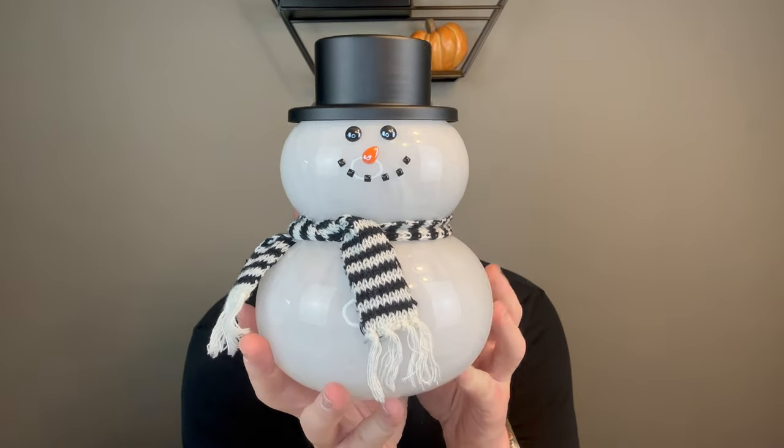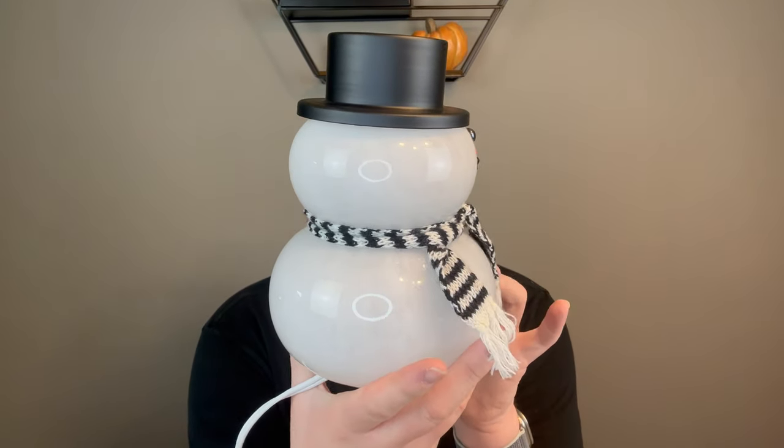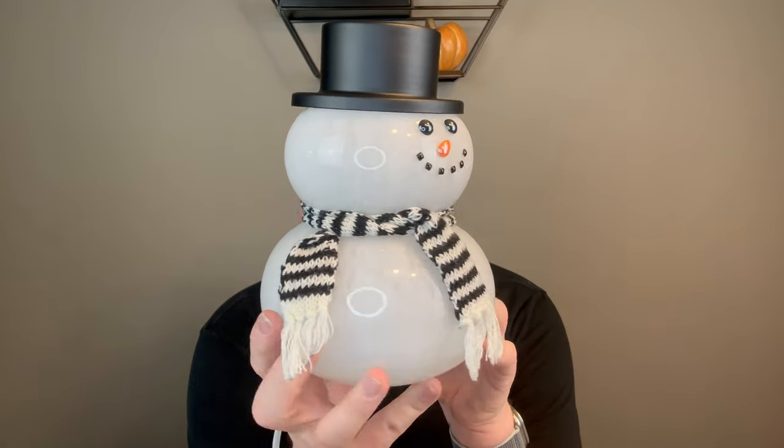And then, guys, look at Snowman. Oh my gosh. He is so big, and you can actually see the swirling in the blown glass, the details. These are his little eyes, his nose, his mouth.